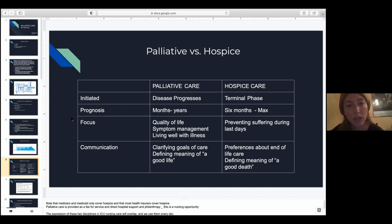And then communication for palliative care is primarily focused on clarifying goals of care and defining what the meaning of a good life is for that patient, whereas hospice care is finding preferences about end-of-life care and what it means to die well.